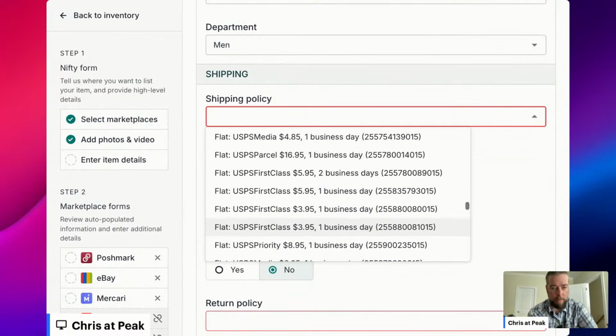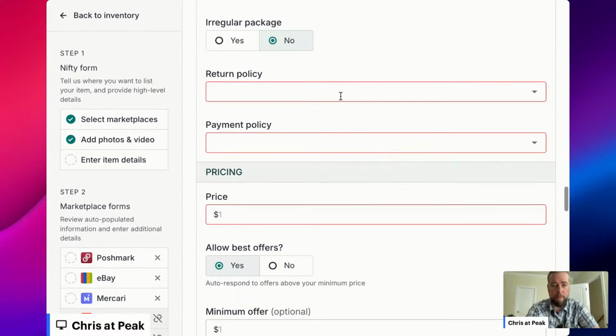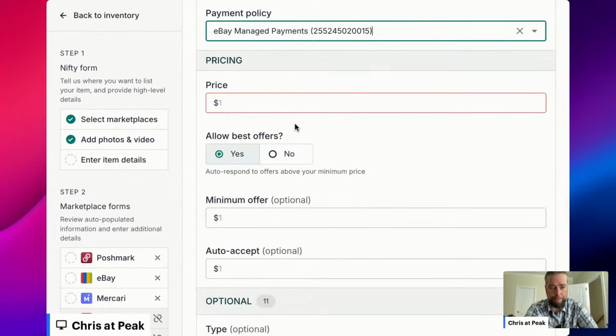I need to set these defaults. This takes too much time. I think if I play with the defaults, I can get all this stuff done. On my templates on eBay, I have all this stuff already entered, so I don't have to enter it. So I think I'll just have to mess around with the settings in Nifty to do it. Like the return policy should already be selected. This should already be selected.